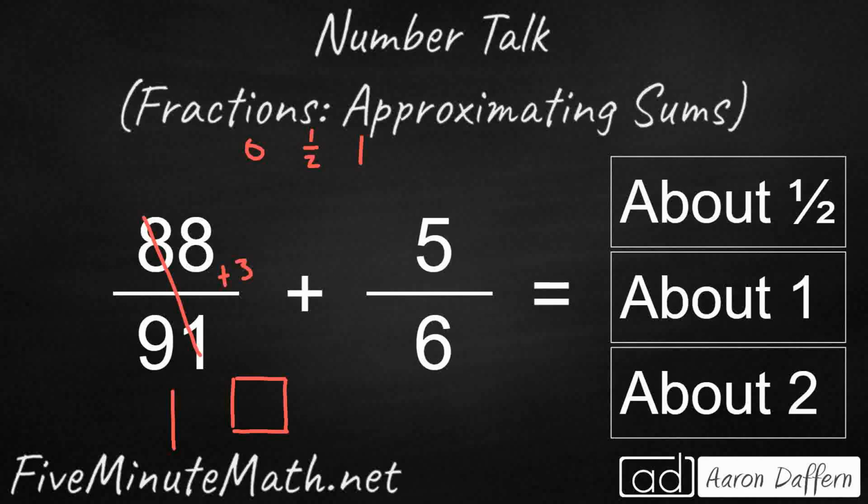Now, 5/6, obviously the numerator and denominator are not nearly as large as the 88 over 91. We notice they're still just one digit away here. So I could take this fraction right here and break this up into 6, and look what happens if I shade in 5 of these. I'm looking, is it closer to 0, closer to 1/2, or closer to 1? It's definitely not closer to 0. Well, half is going to be right here.